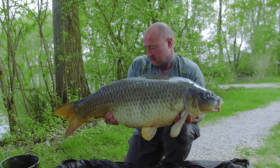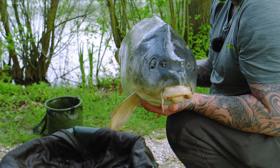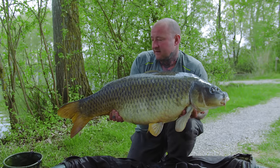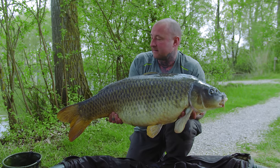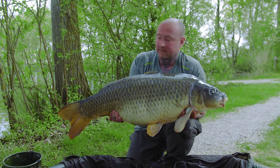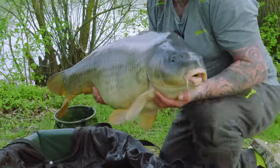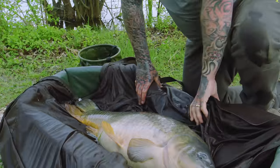So quite typical of the ones in this lake. But yeah, another big carp. So we need to get these rods out there as fast as we can and let's keep going. But I see it's got a little hook hold in his mouth. I'm just gonna treat that and then we'll get him slipped back.